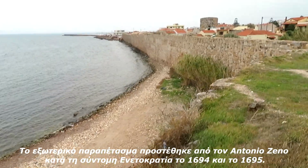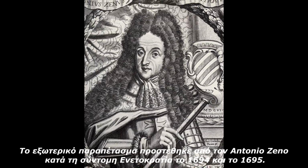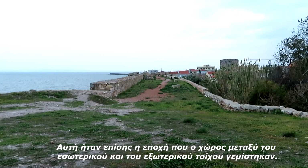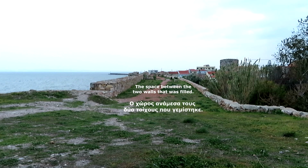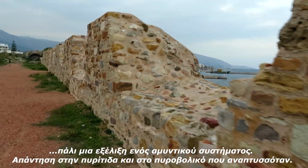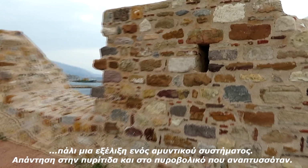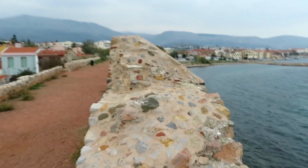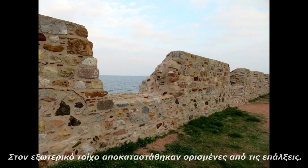The outer curtain wall was added by Antonio Zeno during the brief Venetian occupation in 1694 and 1695. This was also the time that the space between the inner wall and the outer wall was filled in. Again, an evolution of a defense system in answer to gunpowder weaponry and artillery that was developing. The walls had to be even thicker and higher. At the external wall, several of the battlements were restored.